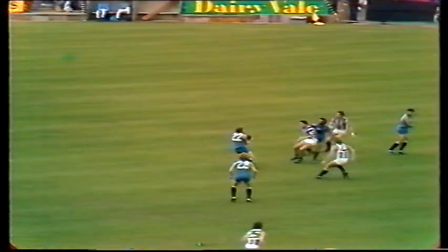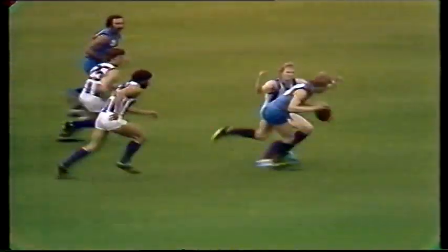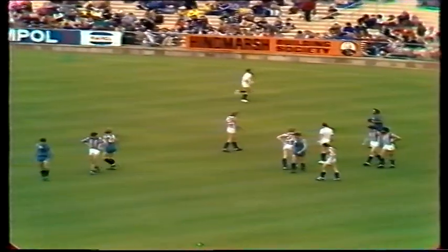Winding across the half-forward line. Being pressed now by Crosswell. Slips out the handball to Klomp. Klomp under pressure as well. Gets a handball back to Bagshaw. Bad bounce, but he's still getting through there. No, that was Mutton. Quickly now Barton playing for the free kick. Michael Graham into the open goal. But the umpire has awarded a free kick to Robert Barton for an illegal tackle.